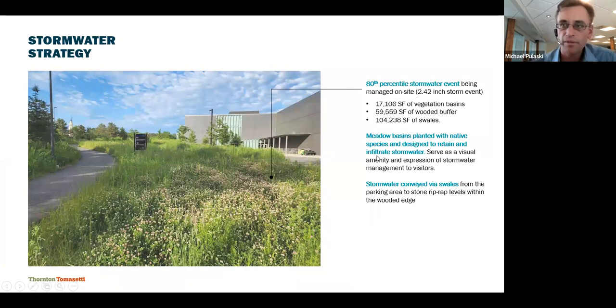From a stormwater standpoint, the whole site is designed to manage and treat the 80th percentile storm event, nearly a 2.5-inch storm event, which if you think about it, over the area of this site is quite massive. There's over 100,000 square feet of swales in here. And the site is essentially designed so that stormwater generally flows into the swales and then into riprap before it goes into the wooded edge.